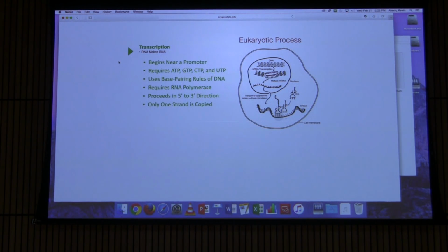Transcription is a phenomenon that actually occurs somewhat differently in eukaryotic cells compared to prokaryotic cells. In both sets of cells, DNA is being copied to make RNA, and the complementarity rules are exactly the same. Another thing that is the same is that the process always, underline always, occurs in the 5' to 3' direction, just like DNA replication.